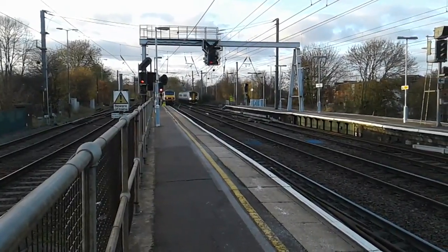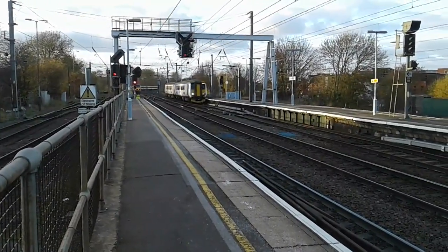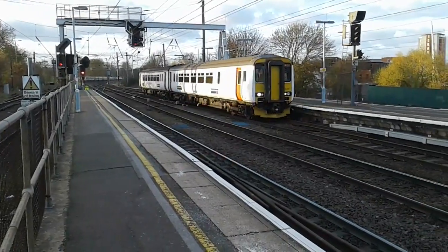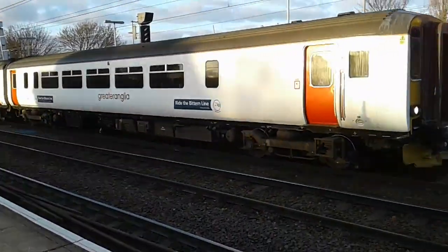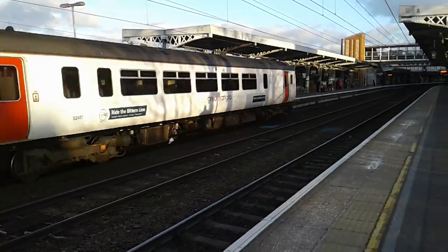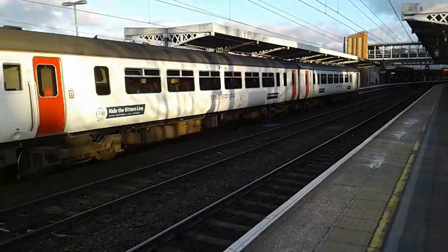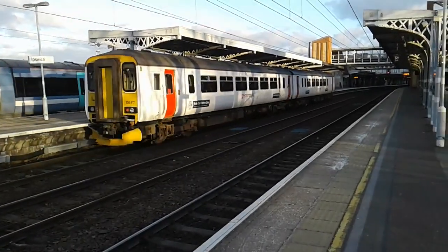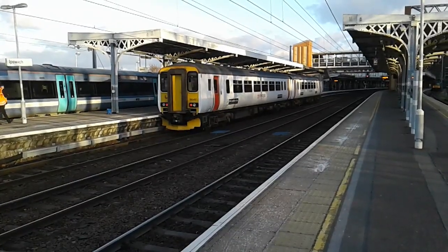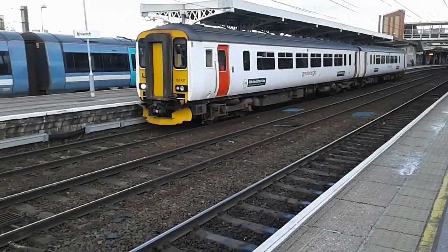It's also incoming as we have a Greater Anglia 156 with a terminated service here at Ipswich. It's 156417. Ride the Bitten line, apparently. Norwich, North Walsham, Cromer and Sheringham. Well, there we go. Yeah, 156417.